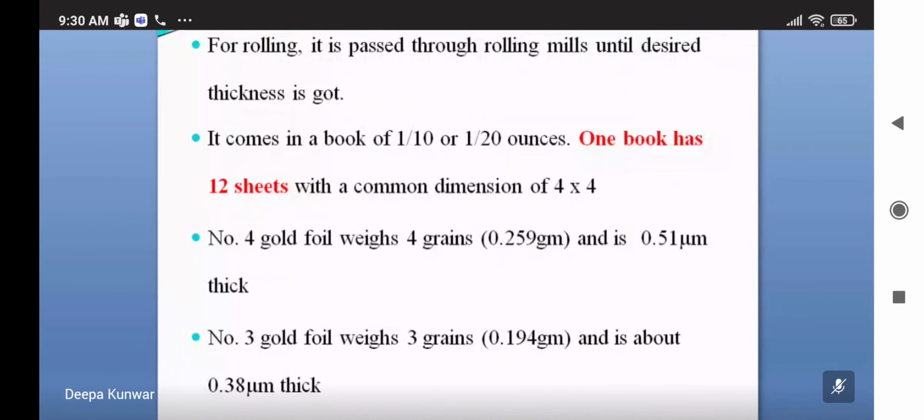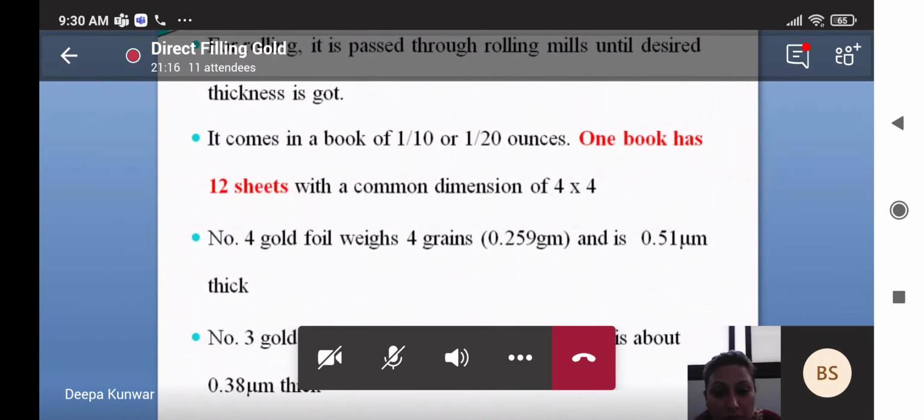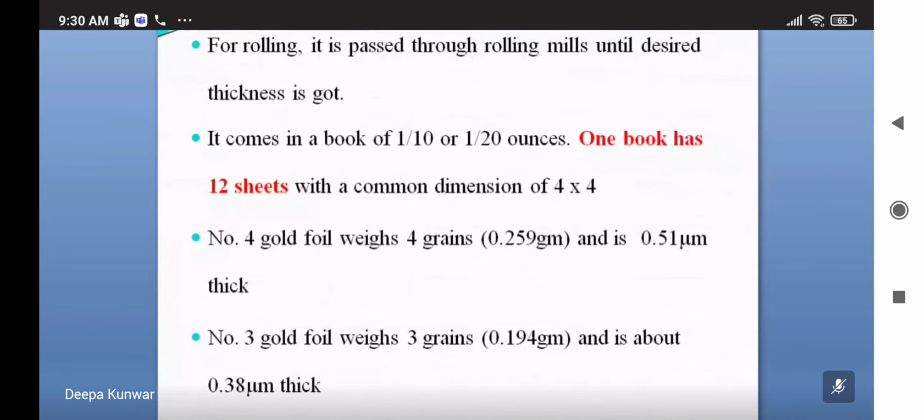For rolling, it is passed through rolling mills until the desired thickness is reached. It comes in a book of 1 by 10 or 1 by 20 ounce. One book has 12 sheets with a common dimension of 4 by 4. Don't get confused, it is the same kind of book, with paper-like sheets one after another, and thin white paper differentiates one from another. Number 4 gold foil weighs 4 grain and is 0.51 micrometer thick. Number 4 means the common dimension of 4 by 4. Number 3 gold foil weighs 3 grain and is about 0.38 micrometer.